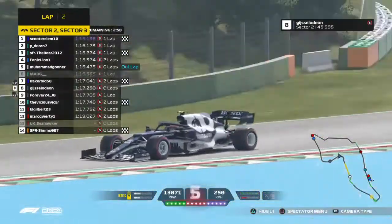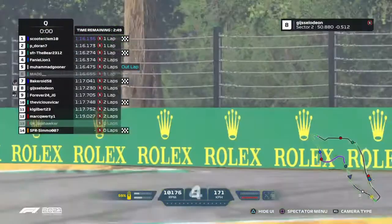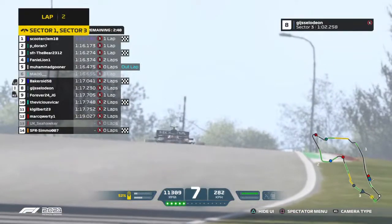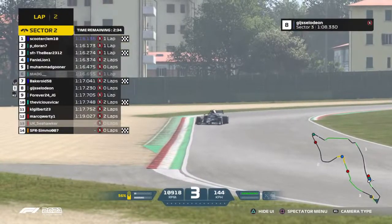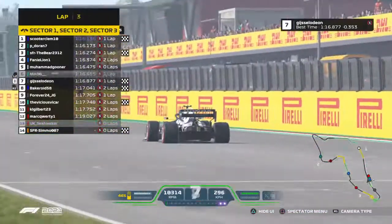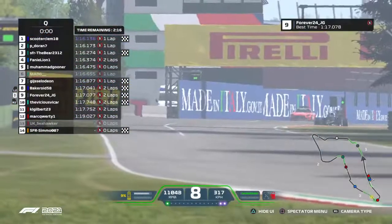Coming across Aqua Minerale now. Gets a nice and clean exit through there. He goes purple sector 2 and is half a 10th up on his best time, so he's at least looking at a 16.7 over here, but it would be only good enough for P7. He needs to find a little more time through Rivasa now, and maybe find another 2-3 tenths to challenge P5. Let's see what time he sets. He just sets a 16.8. It's only good enough for P7. Tim setting a 17 flat.